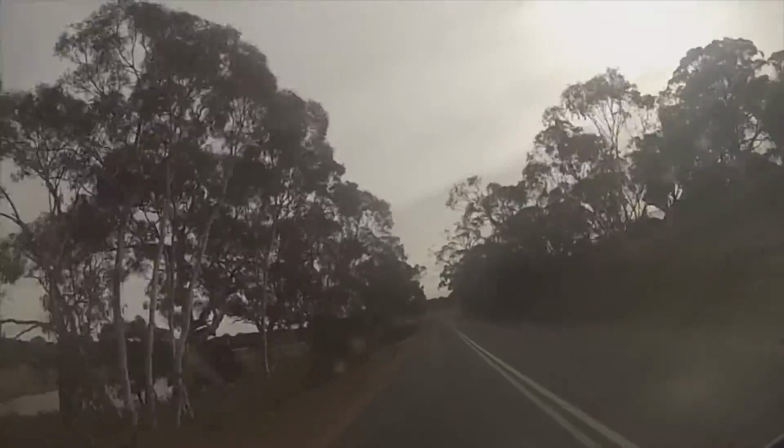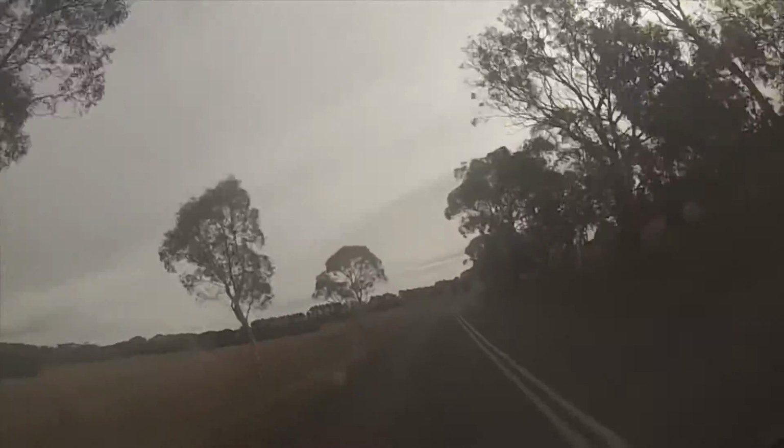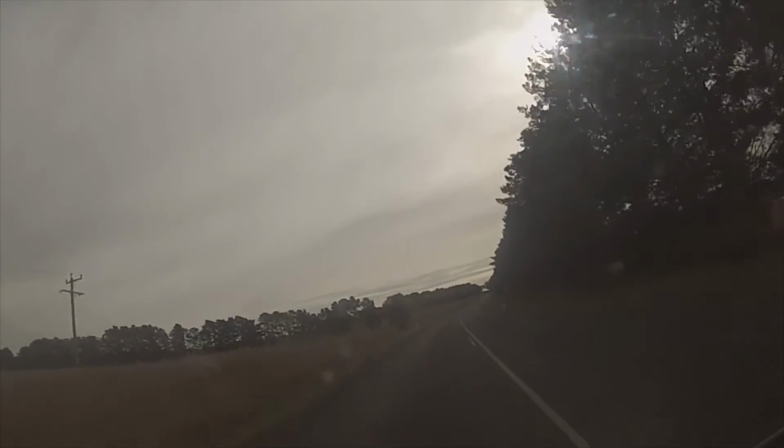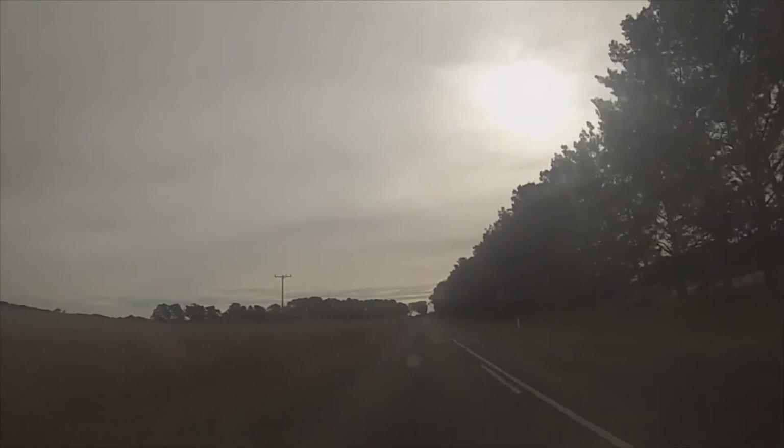I think some of this land is agricultural land and it's used for farming and so on, and I think some of it is just crown land that has no use at all. There are a number of other roads that lead off this road, but most of them are marked as no through road, so I guess they just go down to people's properties.